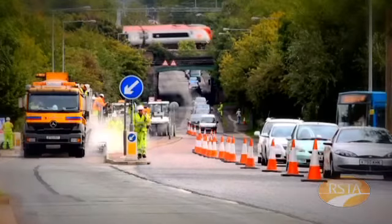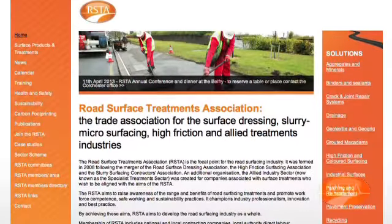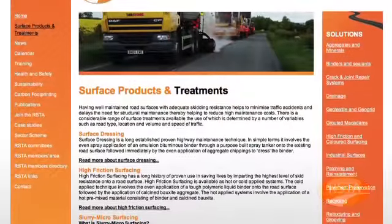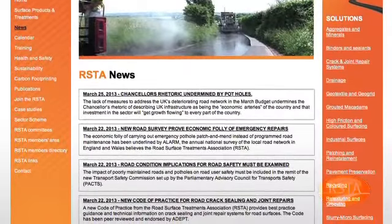Part of the Highway Maintenance Efficiency Programme is trying to draw out that best practice, but the Road Surface Treatment Association can help with that in terms of providing good advice and information to local highway authorities so that we're kept fully up to date in relation to what's available.